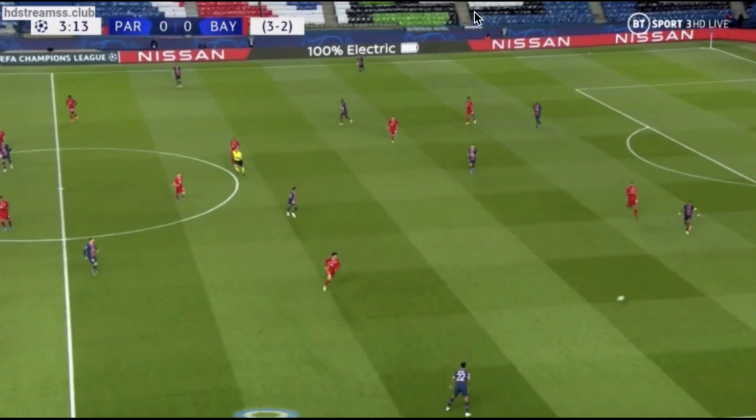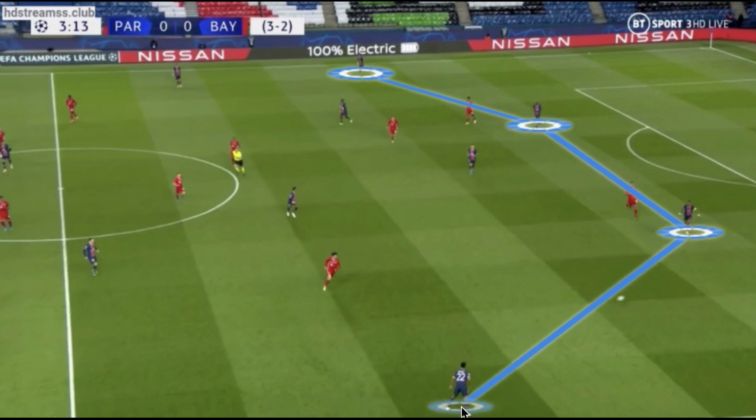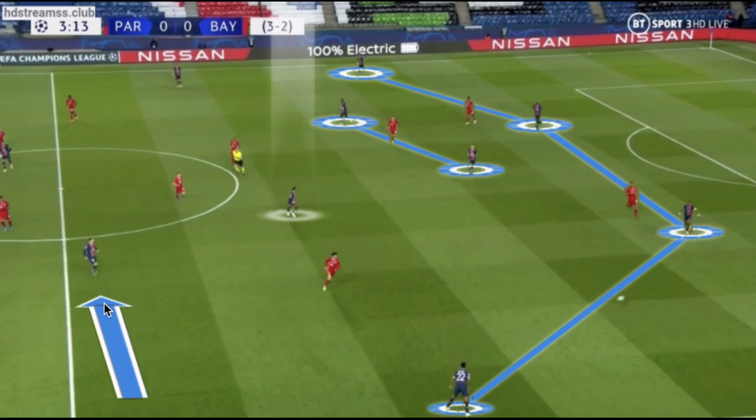Then when PSG were in possession of the ball, they too created width via their fullbacks with a staggering double pivot, but their midfield was much more fluid than Bayern Munich's. For instance, with the inclusion of Neymar as the 10, this opened up movements from a lot of other places to try and create space for him, as we see Draxler on the inside, Di Maria holding the width on the weak side, and Mbappe through the middle.